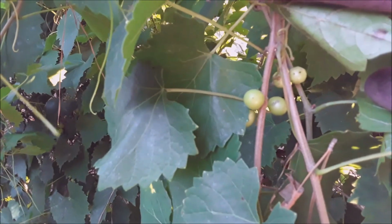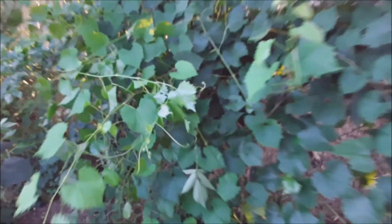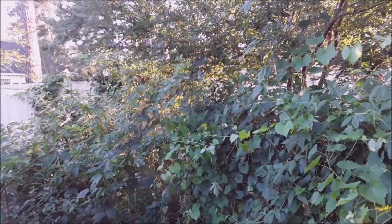Also coming up in the next month or so are going to be muscadines. And I occasionally will take muscadines and mix them with passion fruit to make this muscadine and passion fruit juice. So there's going to be lots of muscadines growing on this vine here. This does a pretty good job creating some shade for the chickens during the hottest part of the year. In fact, this whole corner of my yard is thick, dense, and diverse.